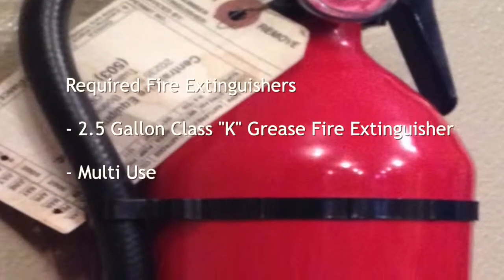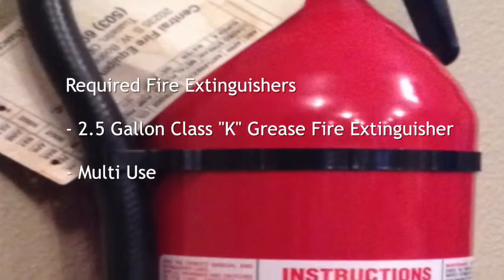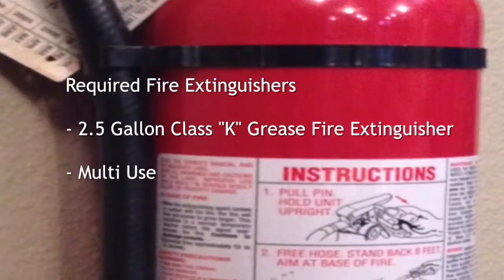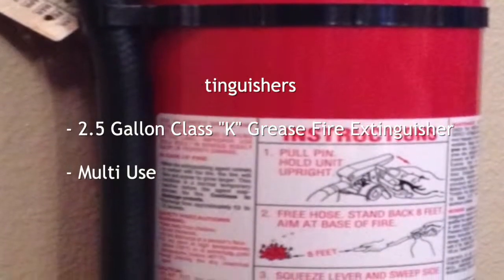And what we're looking for are 2 fire extinguishers in a kitchen. We look for a 2.5 gallon Class K grease fire extinguisher. What that does is it protects grease fires and is used for a deep fat fryer.